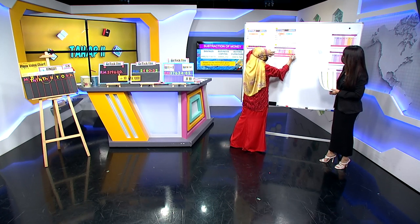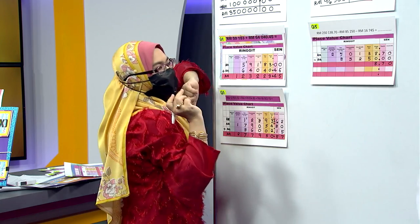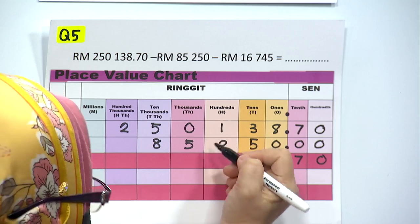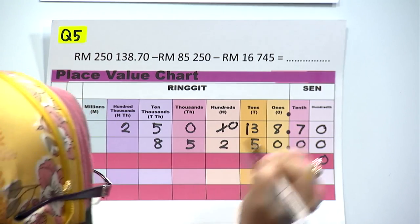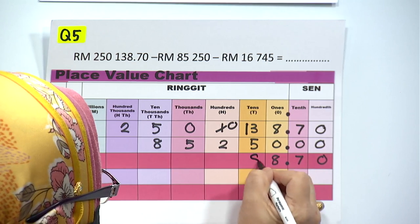7 minus 0, 7. 8 minus 0, 3. I think we need to borrow again. Yes, 3 is less than 5. So you borrow 1 from this value, 100. So it becomes 0, and this becomes 13. So 13 minus 5, 8 again.